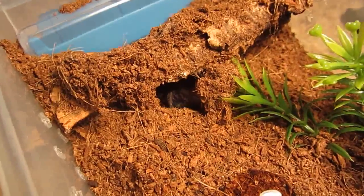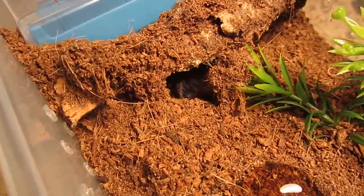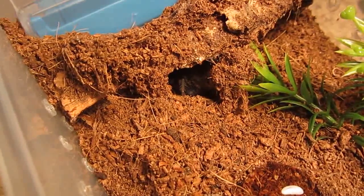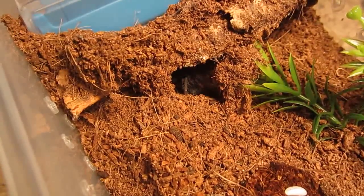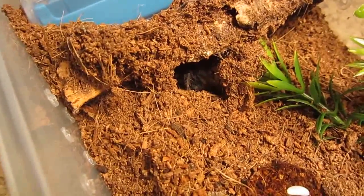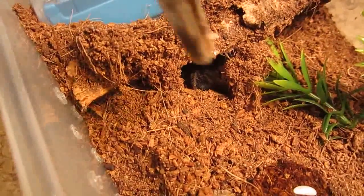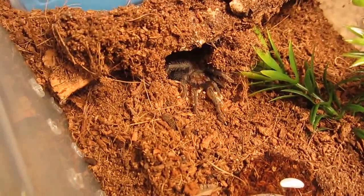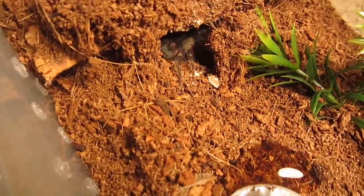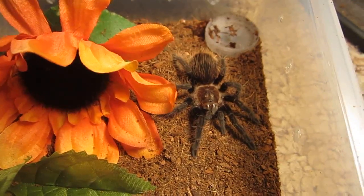Alright, next up, we have the Cyclosternum species machala, the Peruvian peach collar. And let's see if this one would like a baby mealworm. Let's see if I can find a pretty active one here. Yeah, that one might be a little too big. Let me find a smaller one. Wasn't that cute? Awesome.